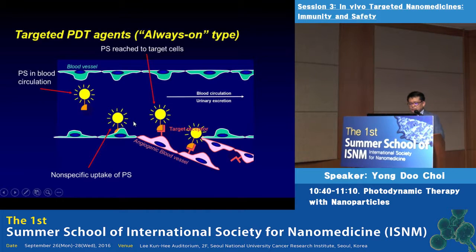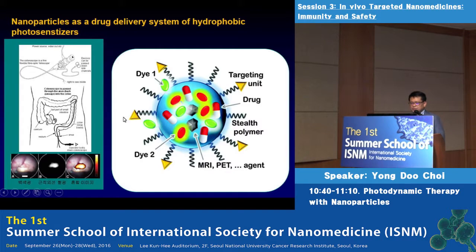Since some of the targeting ligands, such as folate or peptides, still have hydrophobicity, this conjugate also can be non-specifically accumulated in the surrounding normal cells. So unwanted phototoxicity to the normal cells could not be avoided even if we use this targeted PDT agent.